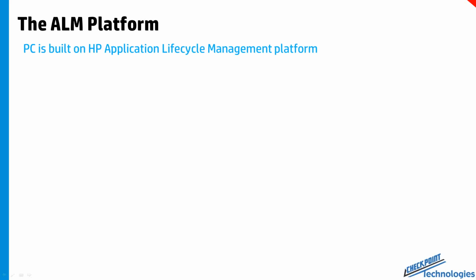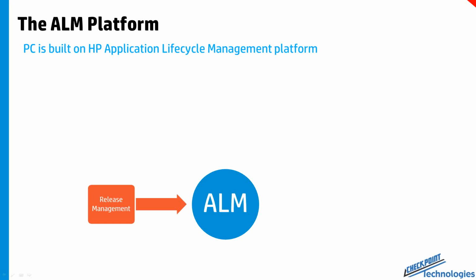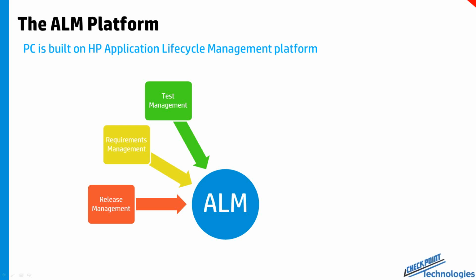So Performance Center is built on HP's Application Lifecycle Management Platform. So when we talk about ALM, we're also including Performance Center in there. So ALM is kind of the core of Performance Center. So in ALM, we have release management, so we can manage releases of different products. We also have requirements management. So requirements management, this can include performance requirements, can also include functional requirements. When we're talking about Performance Center specifically, the requirements management allows us to manage performance requirements.